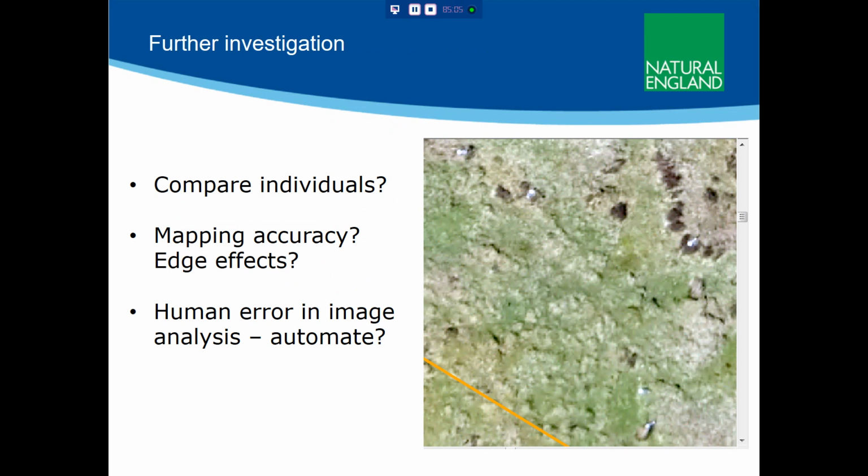And some of the things that I've started to think about that we might need to look at are what happens if we compare individuals. So I said we're not comparing like for like. Would it look like more of a relationship if we were comparing individual gulls from the ground with individual gulls from the air? I'm also going to look at the mapping accuracy, because I'm not entirely convinced that those orange plots are all very accurately mapped, because they're not all half a hectare, some are smaller, and I definitely think we might get these edge effects, because even if you move this line out a couple of metres, you're including more gulls that wouldn't otherwise be.